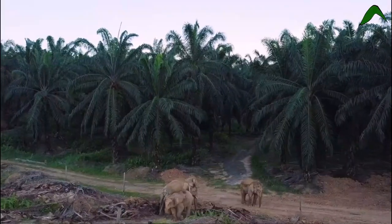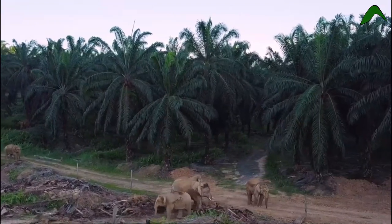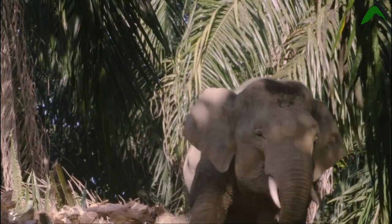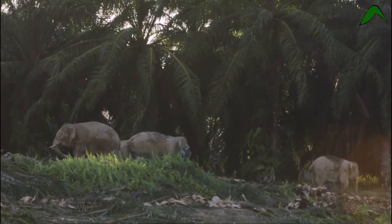They can grow to be about 10.5 feet tall and about 20 feet long. These elephants can reach a weight of between 4,400 and 8,800 pounds.